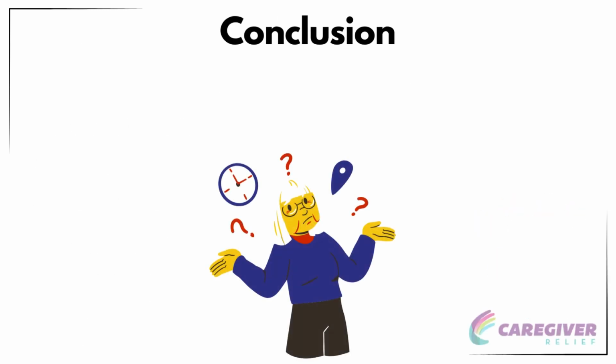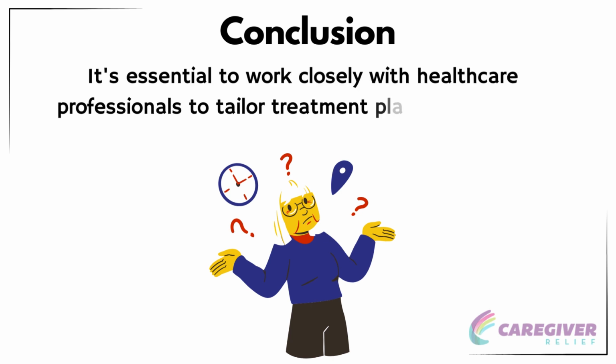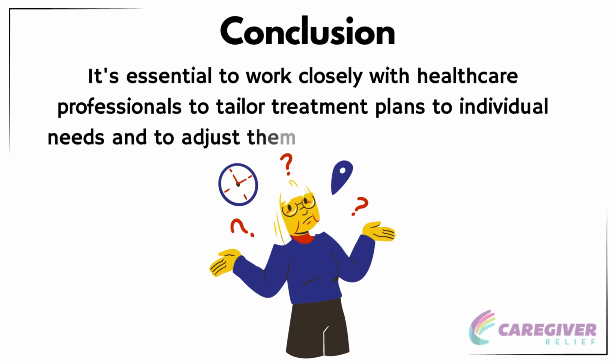Conclusion: while there is no cure for Alzheimer's disease, medications can play a key role in managing its symptoms, especially when combined with other treatment strategies. It's essential to work closely with healthcare professionals to tailor treatment plans to individual needs and to adjust them as the disease progresses. As research continues, there is hope for more effective treatments in the future.